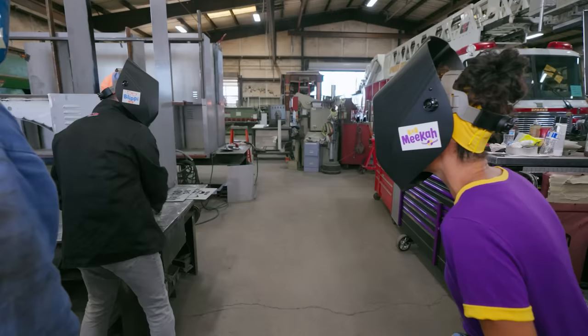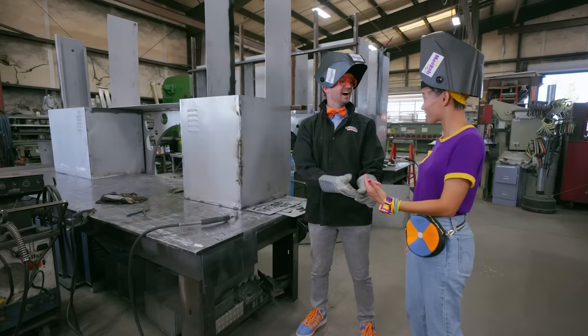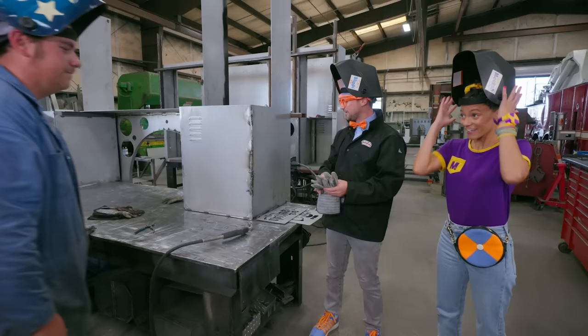Whoa! I think I did a pretty good job! Whoa! Blippi, that was awesome! Look, I fused those pieces of metal together! How was it? It was really exhilarating. Wow, that was really cool to watch! Yeah! Wow, well, that was really fun learning about welding. Yeah, thanks for showing us.